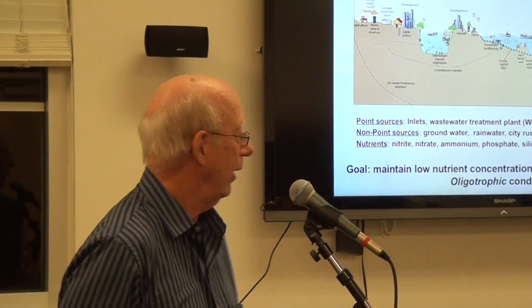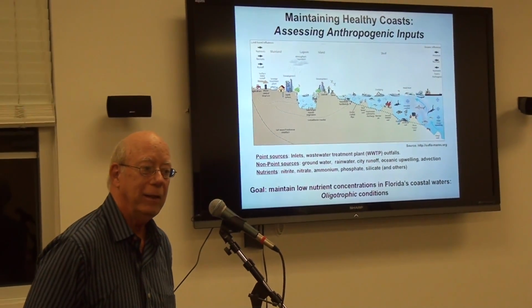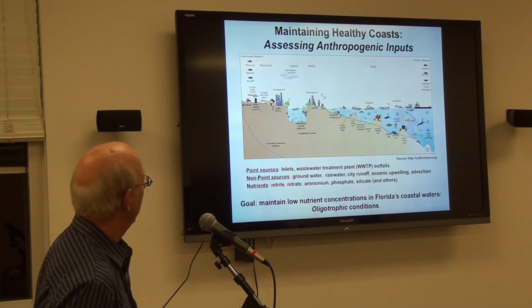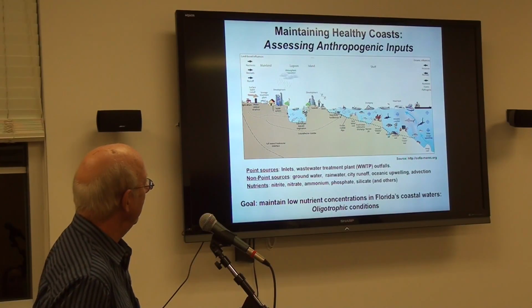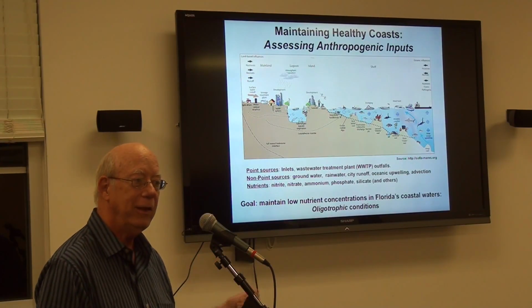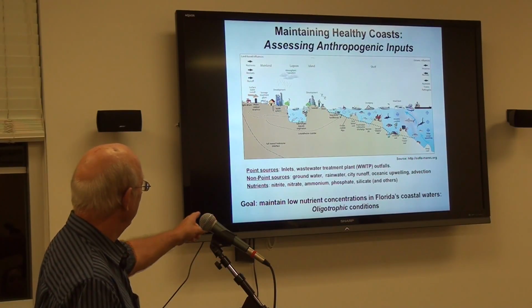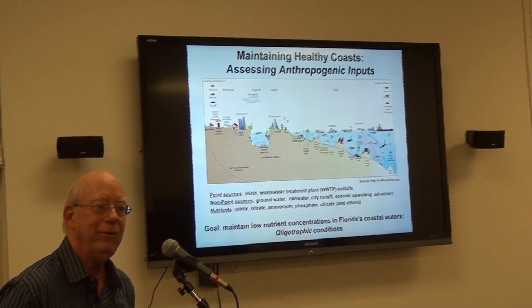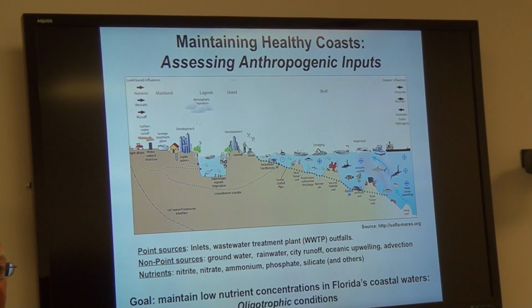What we want to do in Southeast Florida is to maintain at least the health of the area the way it is now, if not make it better. And that means we want to maintain low concentrations of key nutrient chemicals in the coastal ocean. Now, the nutrients I'm speaking of, nitrate, nitrite, ammonium, phosphate, and silicate, are the things that phytoplankton, that plants, need to grow. Just the same things you put in your water to water your plants with.